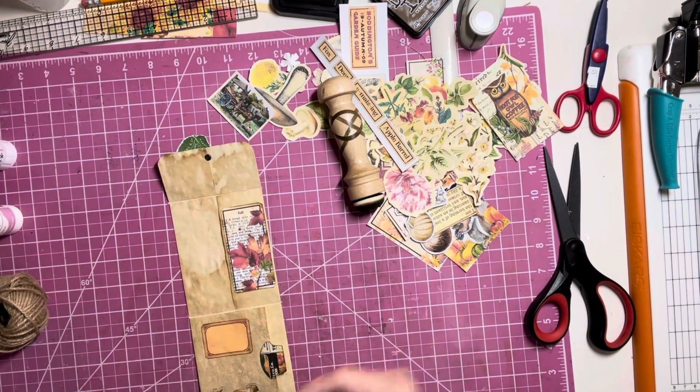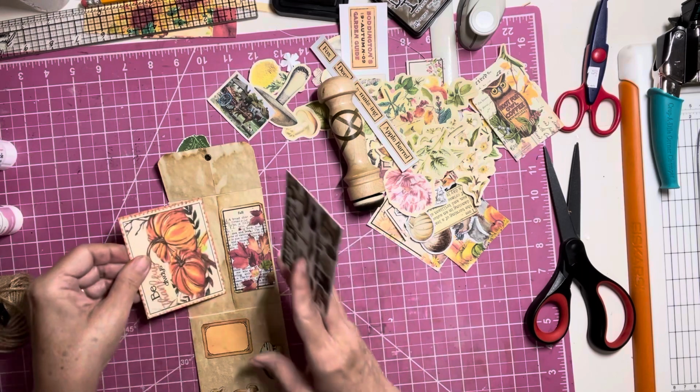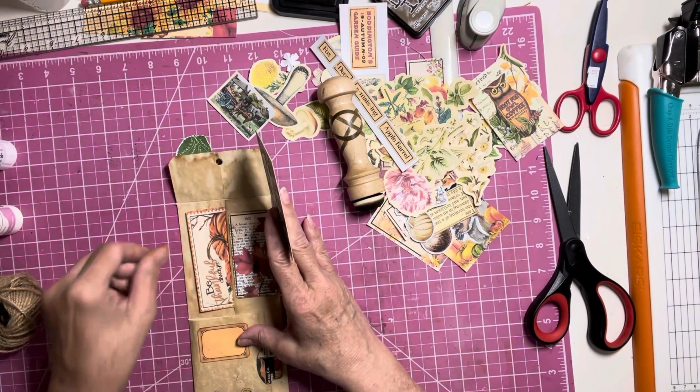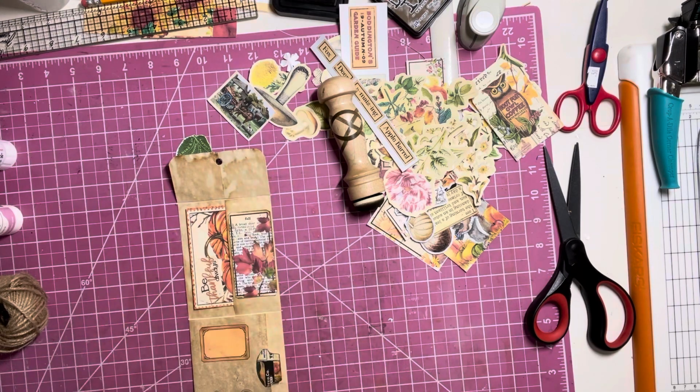So he quieted down and put something in, like, ooh, that's a good one. Or, no, I'll put this one in there. Little card to slip right in there. That's nice and fallish.